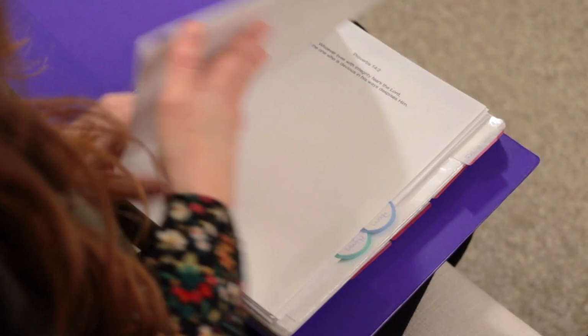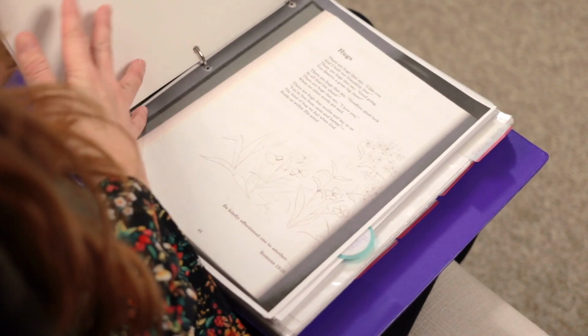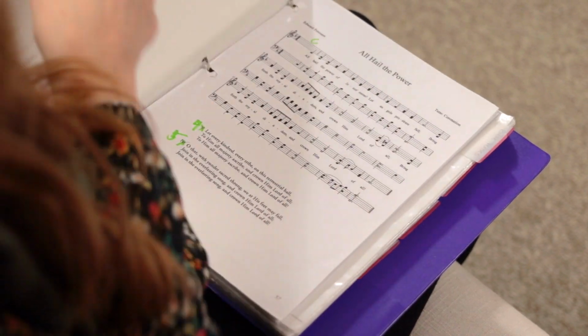Each child has a tab that has our current memory work in it, meaning the Bible verse we're learning, the poem they're working on, the hymn that they're studying. So each child has that in their memory binder. It helps me keep track of what they're currently working on memorizing. They all have different poems, but we all have the same hymn and Bible verse, just so that they can use that to study independently. Yeah, it's a great idea. Whenever they feel like it.